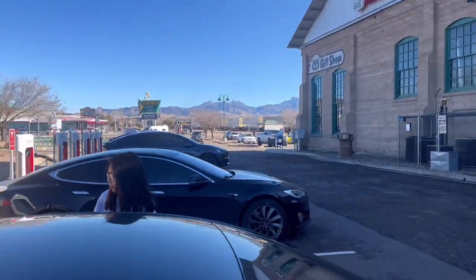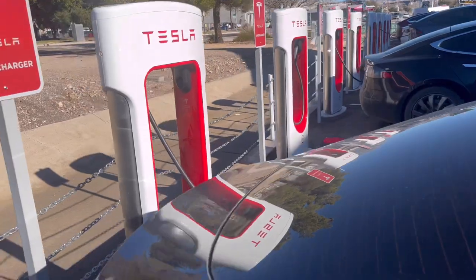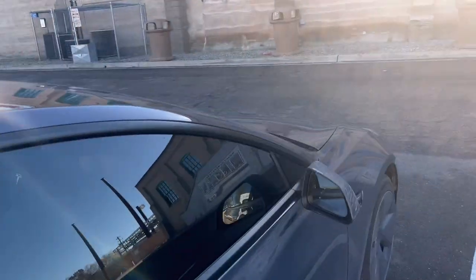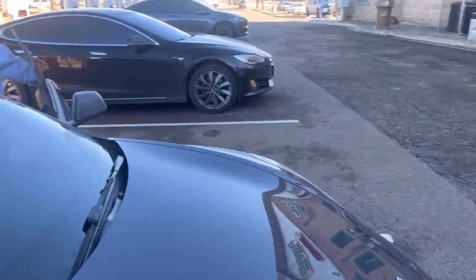All right, Kingman, Arizona, Route 66 Museum. Just plugged in here, 250 kilowatt charger. We got here at 30%. We'll use the bathroom, get a drink and some stuff, and then by the time we're done, you're ready to go.